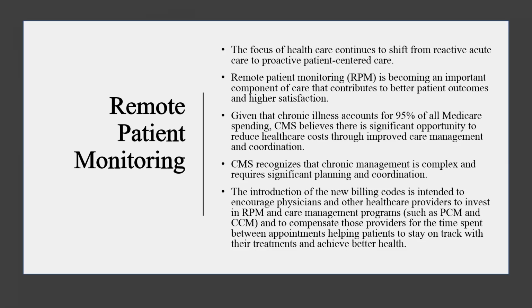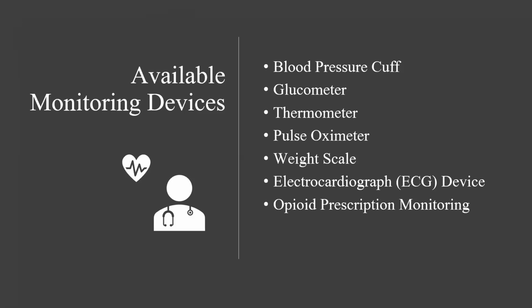The introduction of these new billing codes is intended to really encourage physicians and other healthcare providers to invest in remote patient monitoring and care management, and to compensate physicians for the time they spend between the appointments helping patients stay on track with their complex treatments.